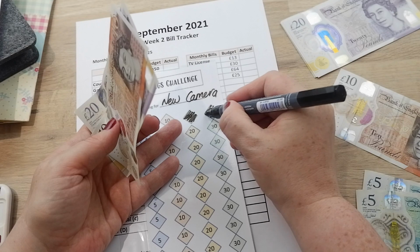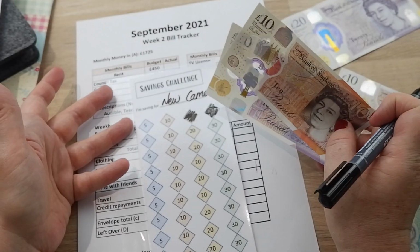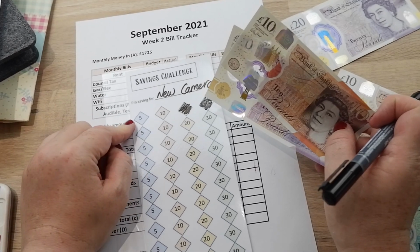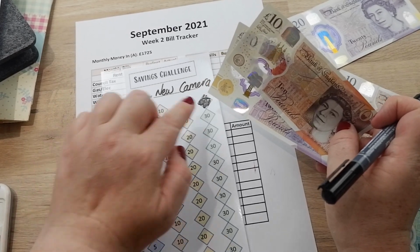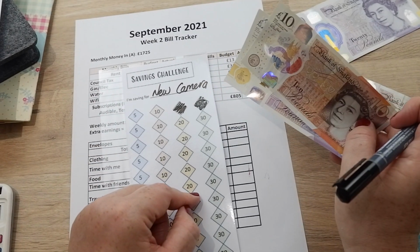Because I've had a good week. I think that's the idea behind these challenges, is sometimes you can't afford to put a lot to one side, so just crack on and do the 5. When you've had a good week and you've got extra bonus money, then yeah, do this one.